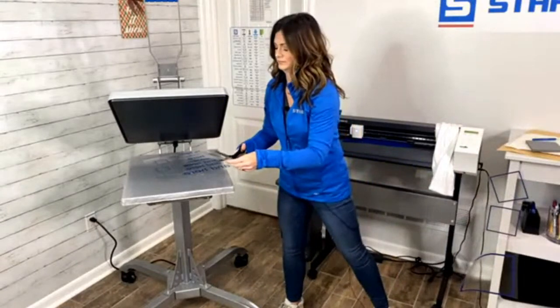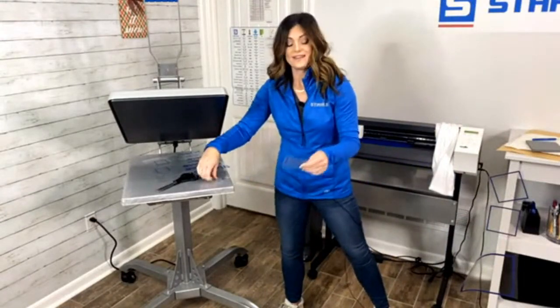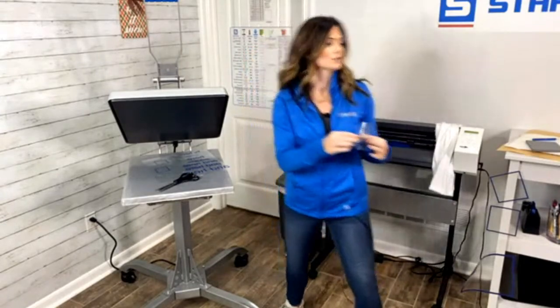Okay, use that one. All right, these are 2 by 2 squares. Just as a reference for size, I can send you the file that I made if you would like. That way, if you want to just go ahead and duplicate it, it's very easy for you to do. These are just 2 by 2 squares.